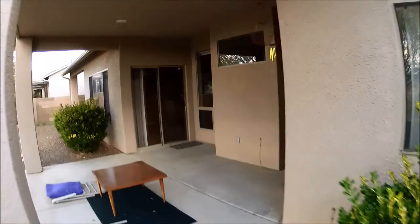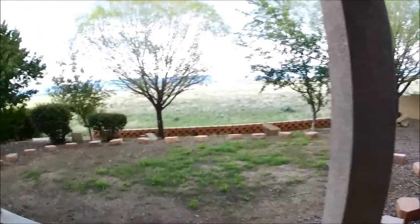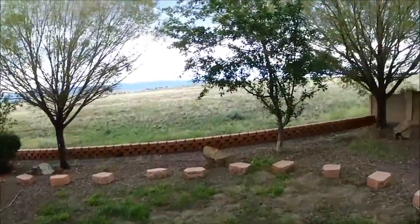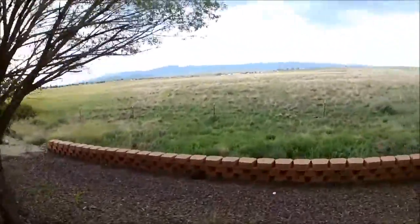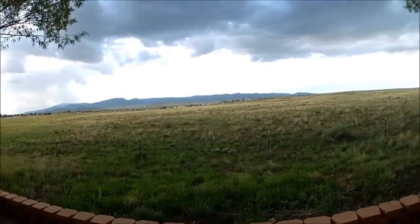So the backyard has a nice big covered patio. Looks like there's probably a fireplace or a TV spot here with a window above it. And Bronco backs up to State Trust land, I believe. So you don't have any neighbors on the side, and the view is really great. Really wonderful right here.